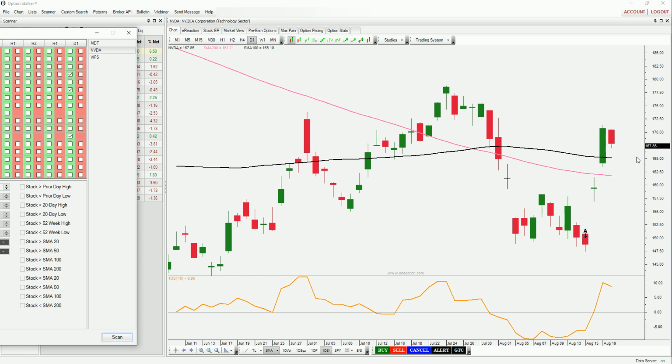Well, how would you use this information? If I'm a swing trader, I would probably sell a bullish put spread, and I would use this 165 strike price as my short strike price. Okay, on the notion that the stock is going to hold that level because it's got relative strength and it is broken out. If I wanted to be more passive, I could use the 162.50 right at that 200-day moving average. That's how we use the platform.